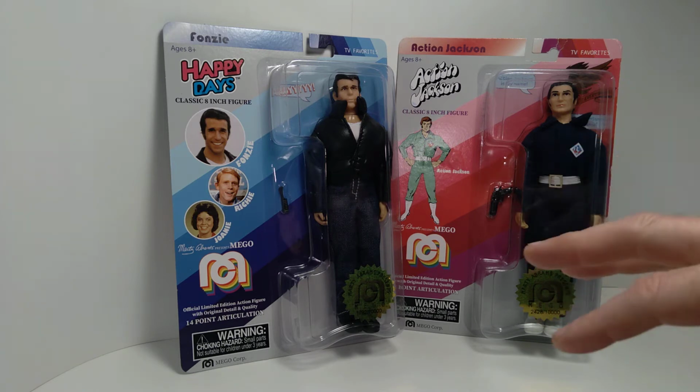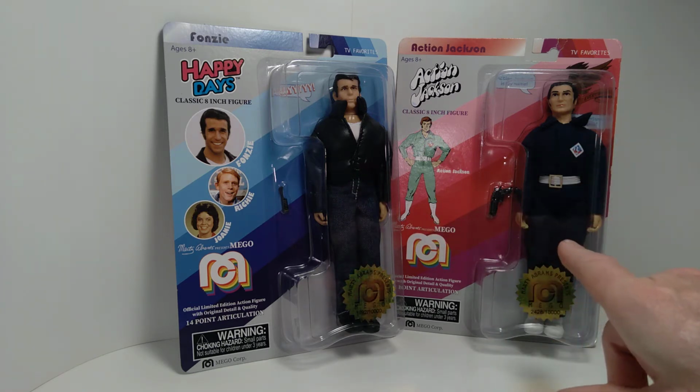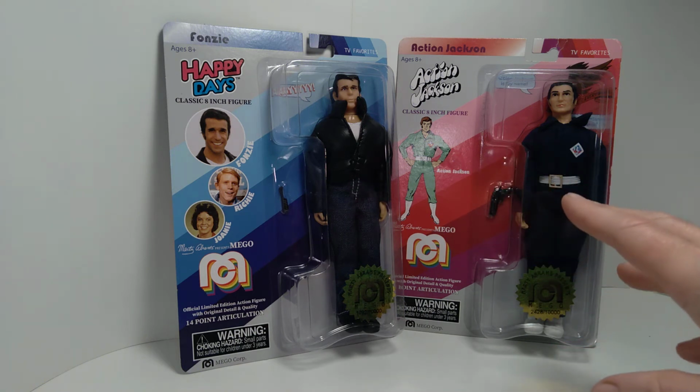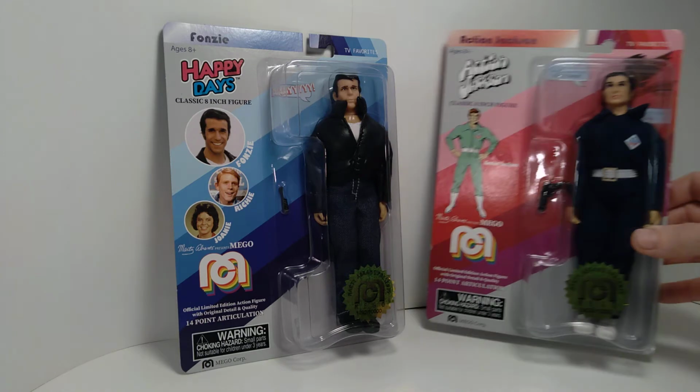And we're going to talk about these, and this will be an in-package review, but later on in the video, I'm going to go over articulation on a Mego figure, which has identical articulation to these two. So we'll take a look at that later, so stay tuned for that. Let's talk about Action Jackson first.